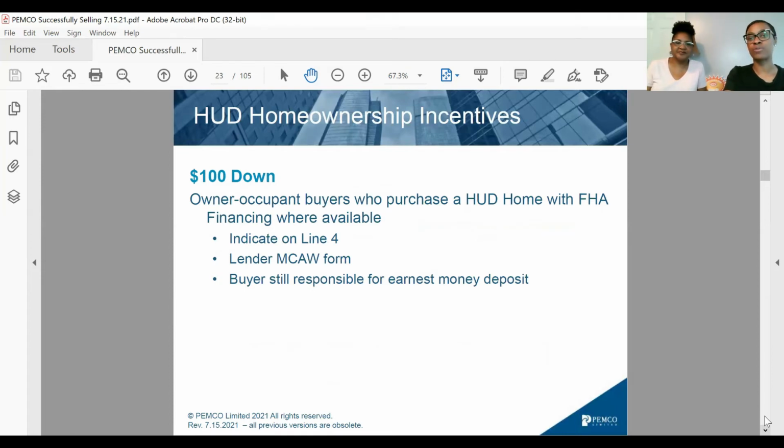So, HUD Home Ownership Incentives. You've probably been talking to your mortgage lender and they've been sharing what the numbers look like. They mentioned a down payment cost, and you probably heard 3.5%, or 3, 5, 10, 20 percent. But with HUD Homes it's just $100. This is a great incentive because it's not always around, but right now this incentive is huge. It's $100 down, and you still have to be responsible for your earnest money deposit. We'll get into that in a minute.